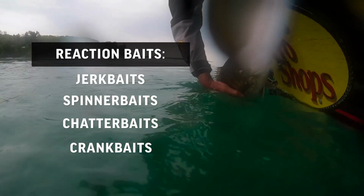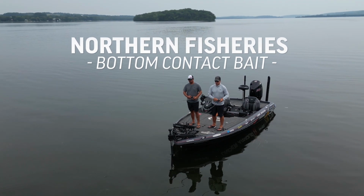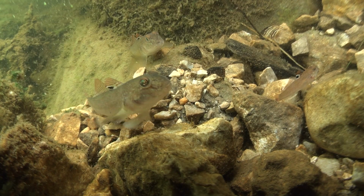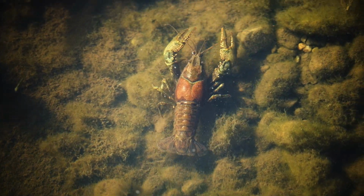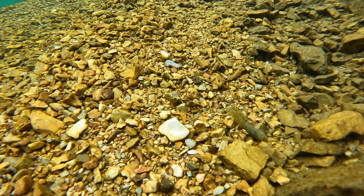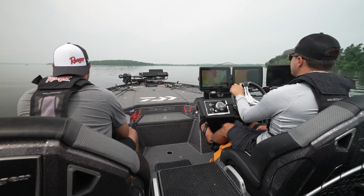But more so up in the northern area where we are right now, I feel like our fish are more keyed in on bottom contact lures. We got a lot of gobies, crayfish, and they're really keying in on those types of baits up here. So work them really slow through these subtle flat points. It's a little different from the reservoirs, but still the fish group up and they're all heading towards the bank in the fall.